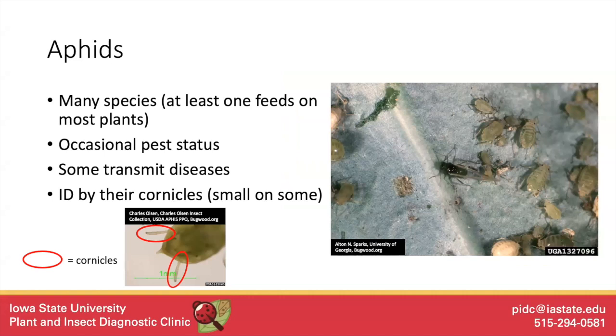Aphids, another one of our best friends. I like to bring them up most of the time because they're a little bit more interesting and diverse than we tend to experience. There are so many species out there, and I think in home gardens we tend to only see like 4 or 5 of them. I would say that most plants have at least one aphid, at least most broadleaf trees and garden plants that we grow here in Iowa probably have an aphid that would feed on them at some point. I usually like to say that they aren't always as bad of a problem as we think they are. That can certainly be untrue for some garden plants, but they're occasional pest status insects most of the time.